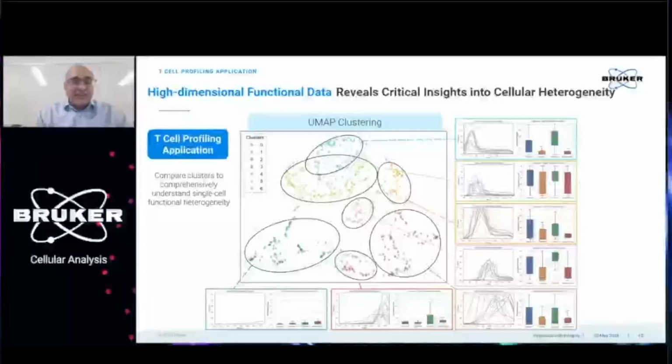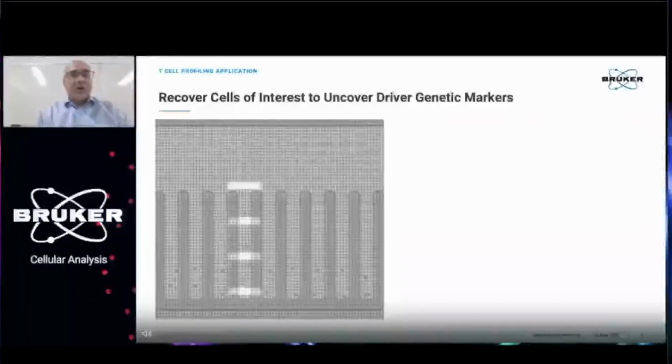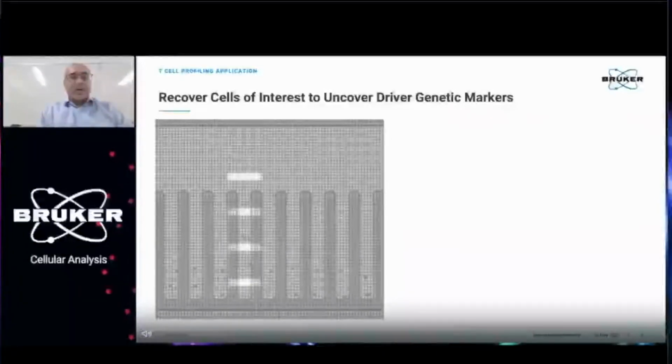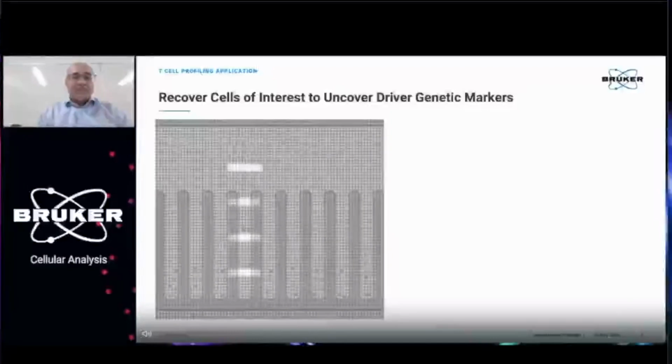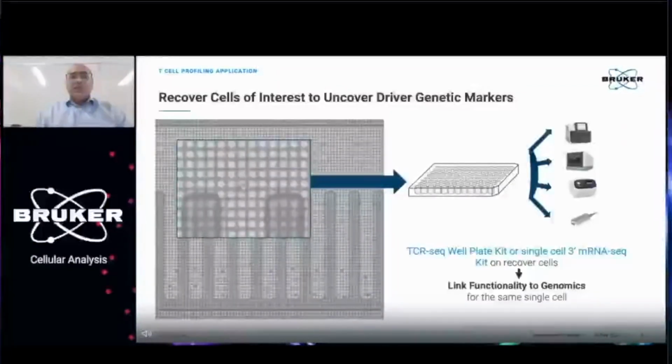You can select a cluster with a specific cell behavior and recover all the cells in that cluster out of this chip and place them on a 96-well plate. Then use our provided TCR-seq or single-cell 3'-mRNA-seq solution to understand why these cells behave in the manner they do.